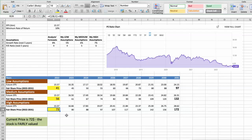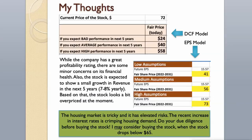As you can see, today the stock is fairly valued, $72, if we expect the company's high performance in future. While the company has a great profitability rating, there are some minor concerns on its financial health. Also, the stock is expected to show a small growth in revenue in the next 5 years, 7 to 8% yearly. Based on that, the stock looks a bit overpriced at the moment.